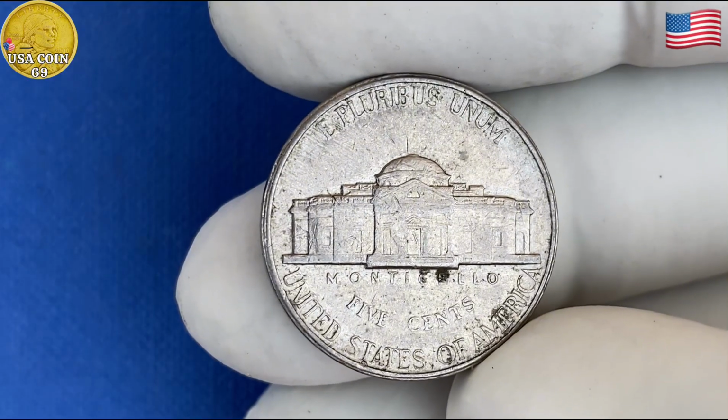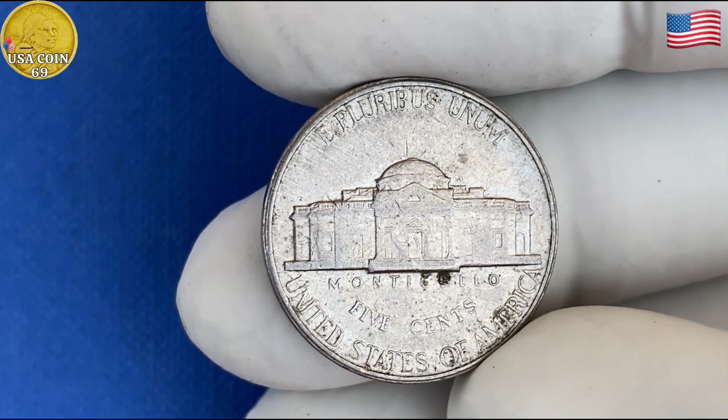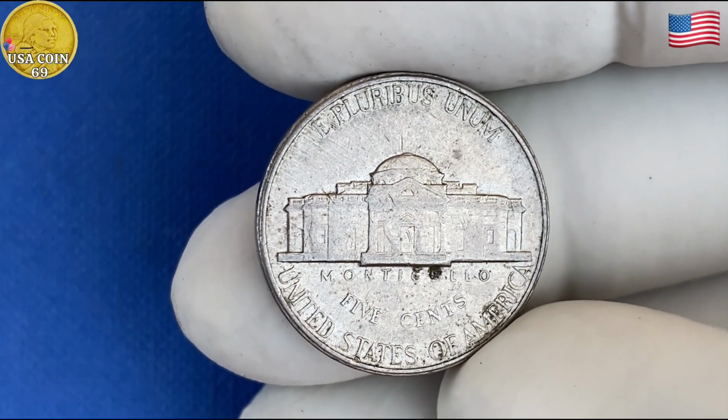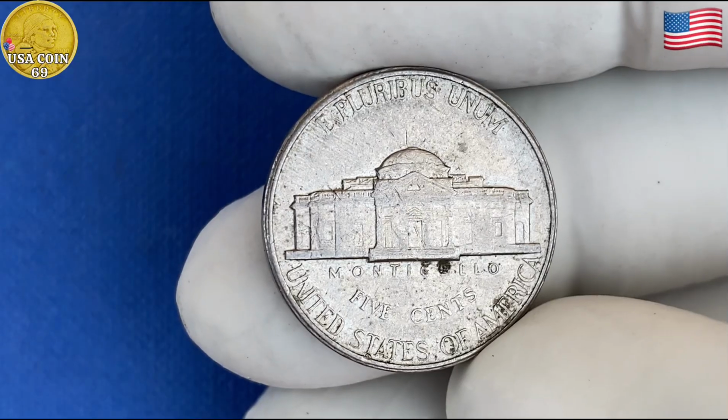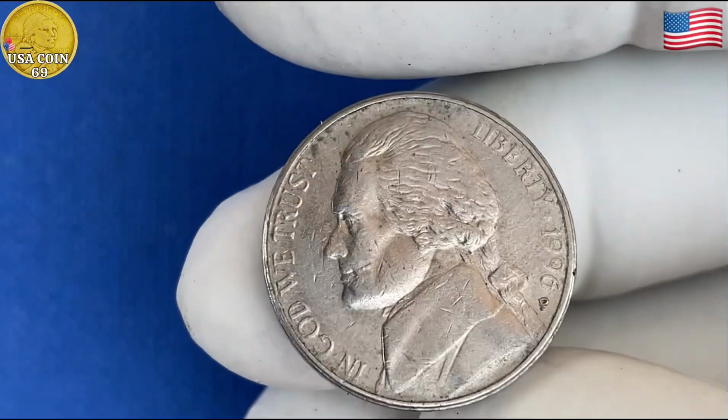If you're lucky enough to have a 1996 Jefferson nickel in mint condition or one with a rare error, you could be holding on to a small fortune. If you're just getting started in coin collecting, or if you think you might have a hidden treasure in your collection, there are a few tips to help you get the most out of your coins.